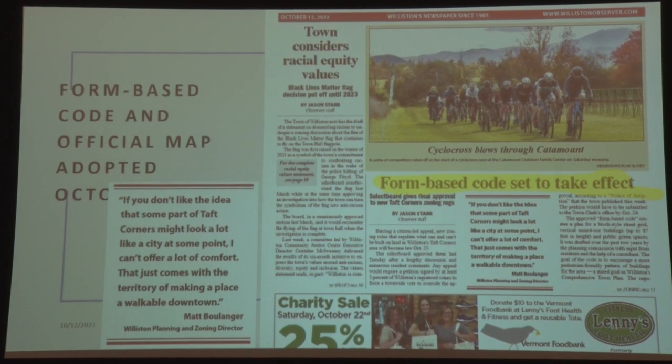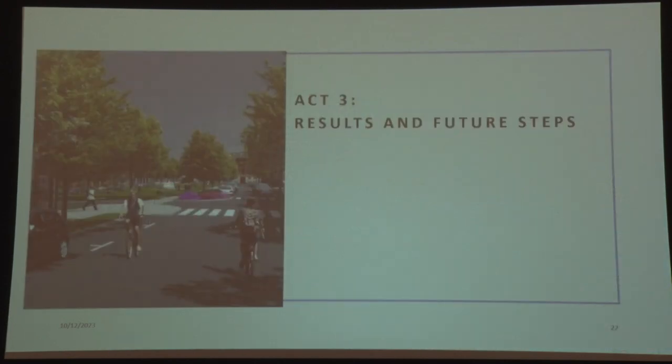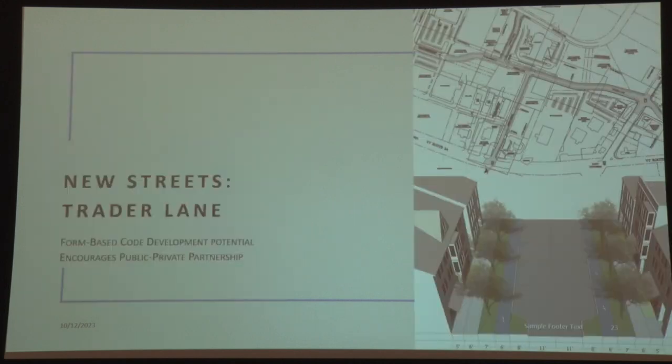And the paper, of course, of everything I said, quoted it. And there's the poll quote. There's going to be some density if we're going to get that walkability, if we're going to achieve some of the other town's goals. I haven't even talked about housing, but that's a big piece of this as well, obviously. So some results, early results of the adoption of the form-based code and the official map and some future steps we're looking at. One is looking at new streets.